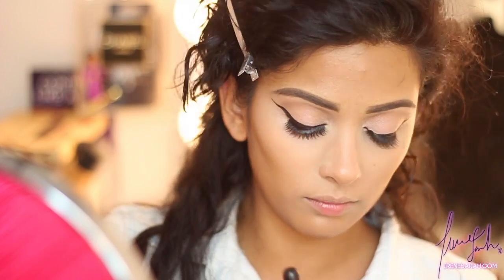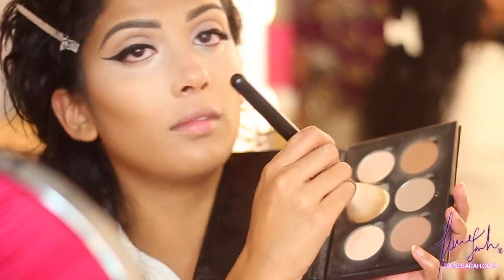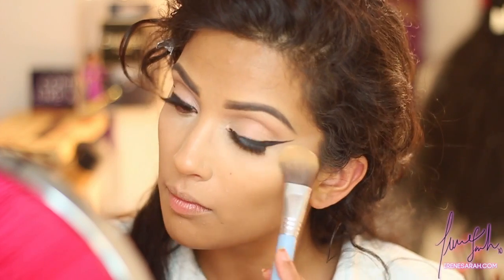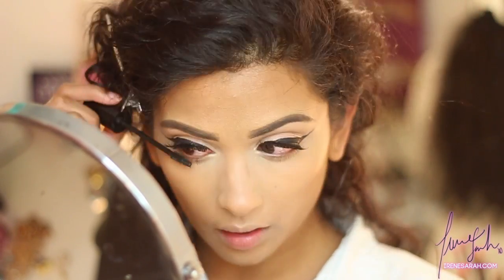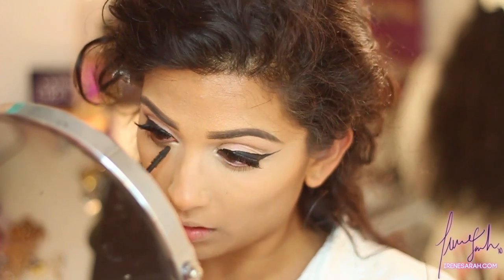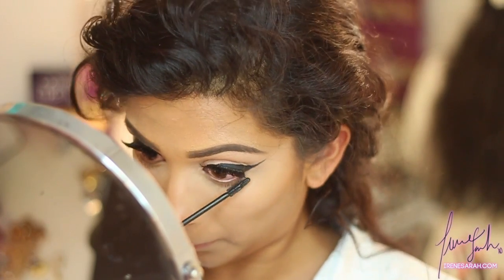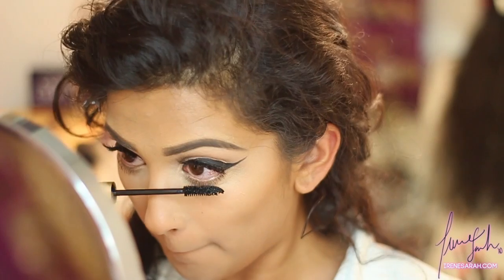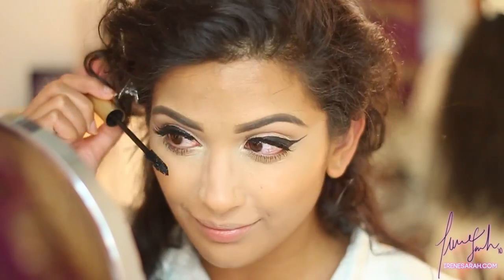Go ahead and set my under eyes with my Anastasia Beverly Hills Contour Kit. I'm just adding some mascara to my bottom lashes. Normally I coat on mascara on my falsies, but since these are mink lashes, I didn't want to ruin them. I want to be able to wear them as many times as possible. And they're so thick and black anyway, they didn't really need mascara.